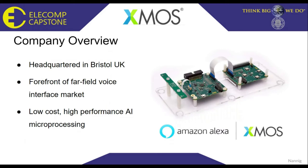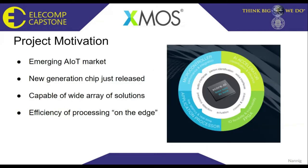XMOS is a company that's actually from England. However, they have a branch in New Hampshire. They are at the forefront of the far-field voice interface market, even working with companies like Amazon on their famous Alexa product. They produce low-cost, high-performance AI microprocessing solutions that allow advanced tasks to happen on the edge of networks.